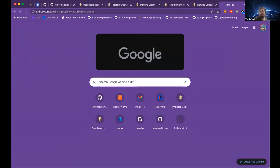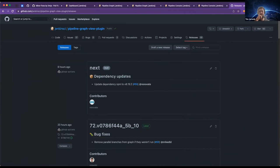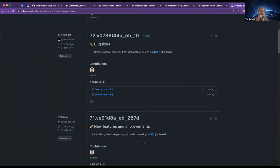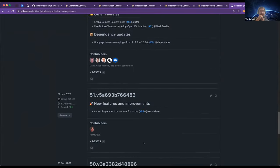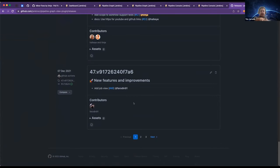Quite a few people will have seen this before, but the Pipeline Graph View plugin was a prototype that I did during the UI/UX hackathon last year. I haven't really had much time to work on it since. There've been a few features introduced by other contributors, but basically it's an idea about moving Blue Ocean into the classic view in regular Jenkins and re-implementing some of the features, hopefully with a more extensible approach and without needing the custom app that Blue Ocean is, making it a lot easier to develop on and maintain.